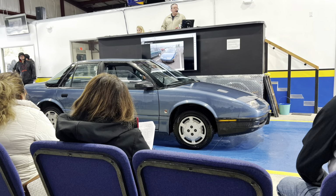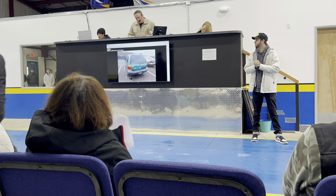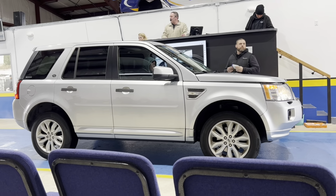You always want to remember these cars are at an auction for a reason. They've usually got a problem. If you can't spot the problem and you can't fix it yourself, you probably shouldn't be bidding on these cars. It can cost you a lot of money.